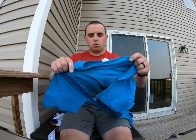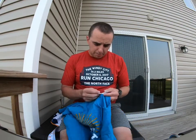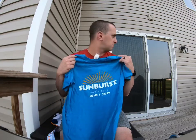And so they passed it off as a poly cotton blend. And when they say poly cotton blend, technically they are right, but this is a 90% cotton, 10% polyester. I am not the first person to complain about this shirt. I've heard that there have been many complaints about this shirt, and apparently this costs more than a regular polyester shirt.